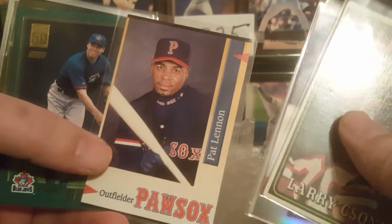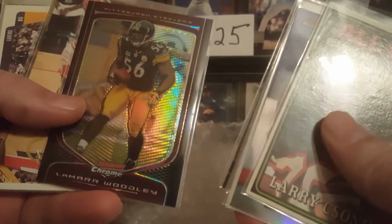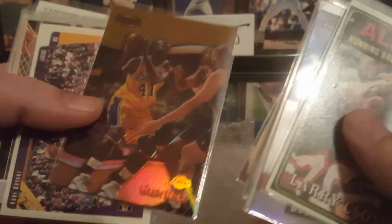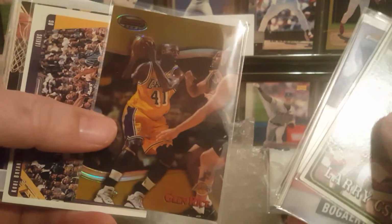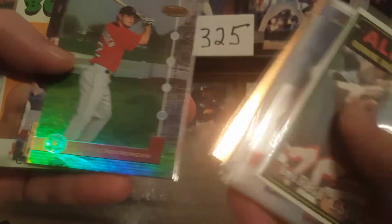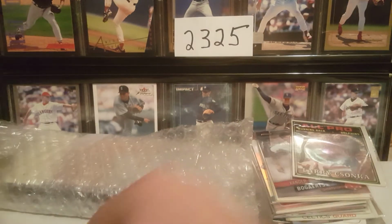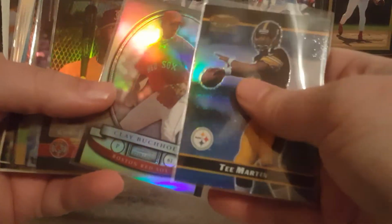You know, I've not shown off my minor league collection, and I need to do that. So just flying through here. Randy DeGregorio, Eddie Jones, rookie card again. Some Shaqs, JoJo White. Like I said, just all kinds of stuff here. Getting near the end. T. Martin, Clay Buchholz.